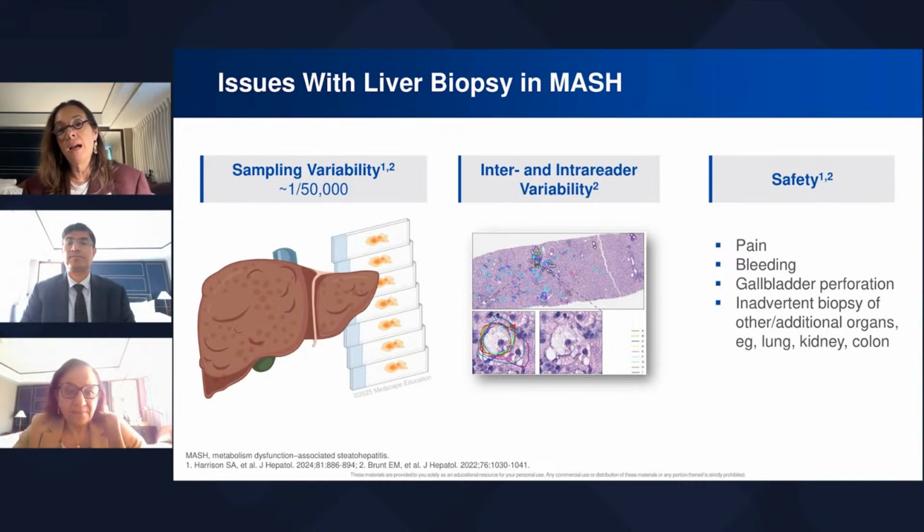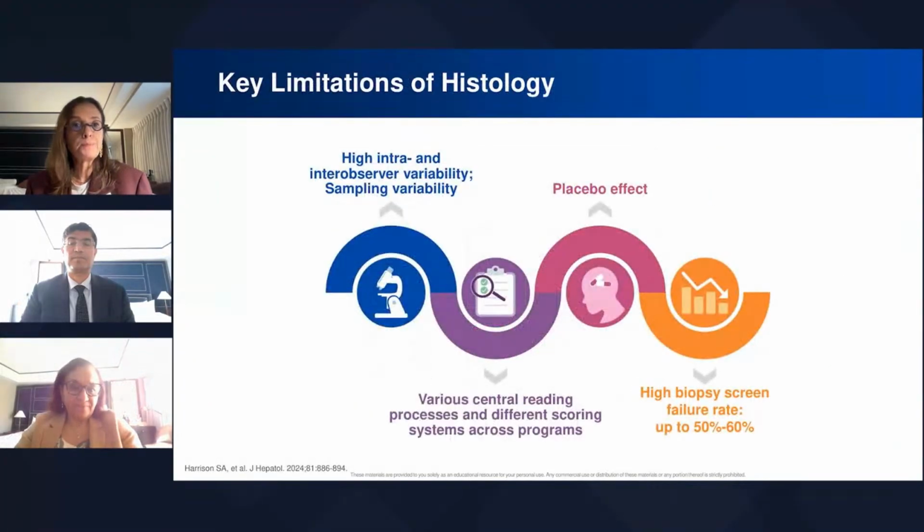And then lastly, and actually most importantly, it's a safety issue. This can be associated with pain, of course, commonly bleeding, about 1 in 1,000, gallbladder perforation, about 1 in 250 or so. And then there's inadvertent biopsy of other organs. So these are all very important issues and reasons why patient advocacy groups and others really are shying away from liver biopsies in general.